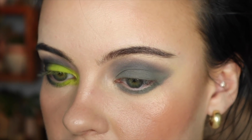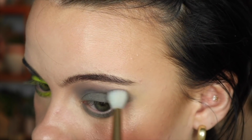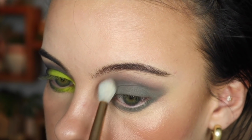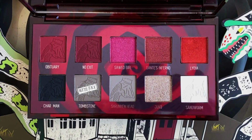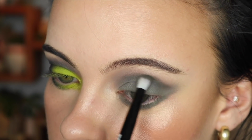I'm just trying to run that through my crease, and I added a little too much, so I'm taking a clean blending brush and I'm trying to kind of remove and diffuse that as much as possible. Now I'm gonna take Shrunken Head again and concentrate it more in the crease. And I'm gonna take the smaller blending brush with the shade Tombstone, and I'm gonna pack that into the crease as well.